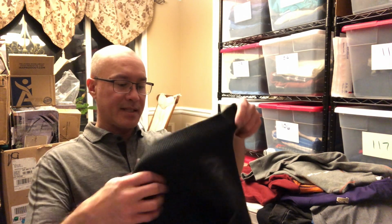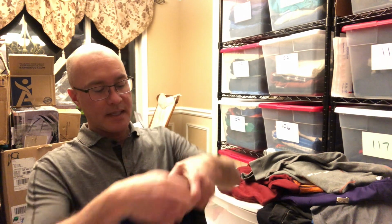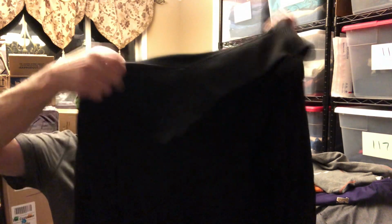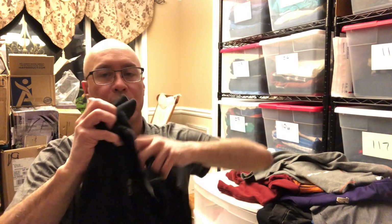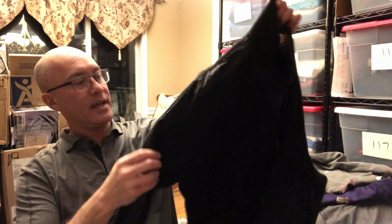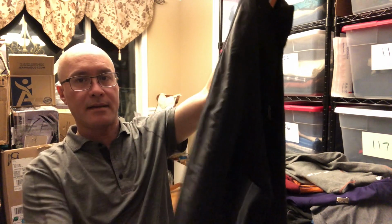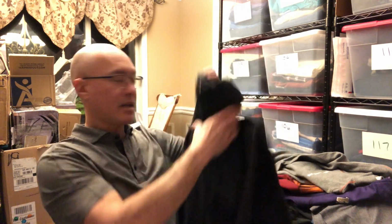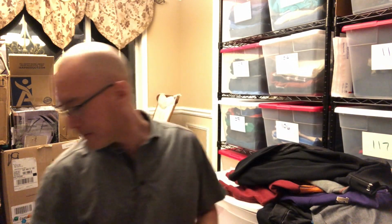All right, this next item is a $6, what is this, a quarter zip pullover. It is by Hugo Boss. The brand is just Boss on the tag. It is a pretty simple black pullover, and it's got kind of this nylon satin detail across the shoulder and down the sleeve. I picked this up to see if I can sell it. I might wear it before I sell it, but anyway, kind of a simple black top.